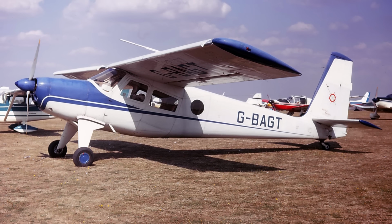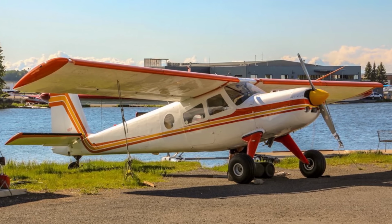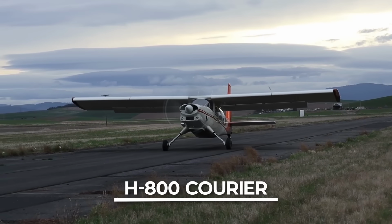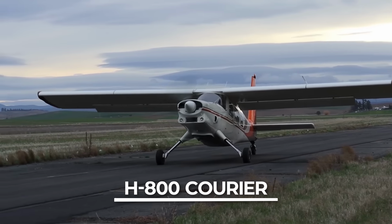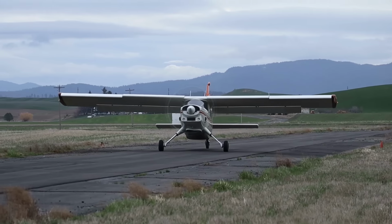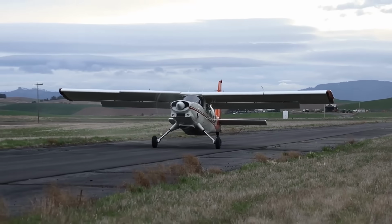Helio stopped producing the Courier in the 1970s, but in the early 1980s, a new owner tried to revive the Courier and upgraded it with an 8-cylinder engine with 400 horsepower. Pilots found it to be too heavy, and as a result, not many were built. Which is a damn shame, as the 8-cylinder engine sounds so damn good.